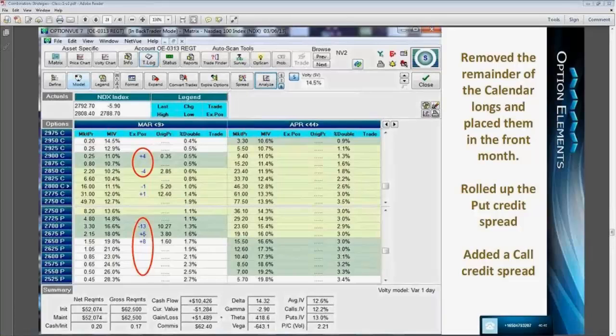Okay, remember I moved those one by one. Well, I moved one first, then I moved two, and then I just moved the last two here. So now what do I have? I also rolled up the put credit spread. Okay, the 8 lot, remember it was lower down here? So what I did was I rolled the 8 lot put credit spread up. I consolidated my strike, so I took the short 8, which was at 2,600, and I moved it to 2,700. And of course, you can see what I did with the other 8. I moved those up to 2,650. So I moved the 8 lot credit spread up 100 points.